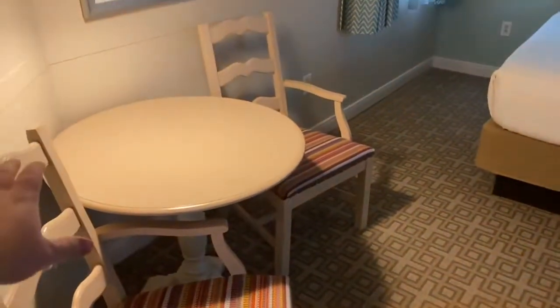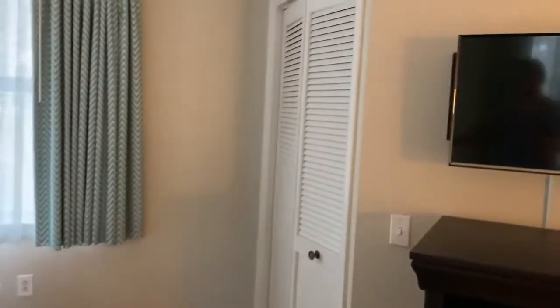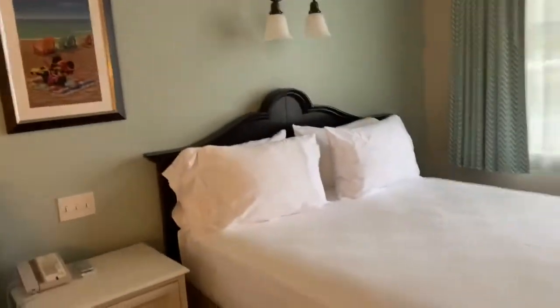It has a little table right here and chairs, 2 queen beds. You have a small TV, not huge. You're going to have another closet right here. The nice thing is though, that you do have these 2 queen beds in here.